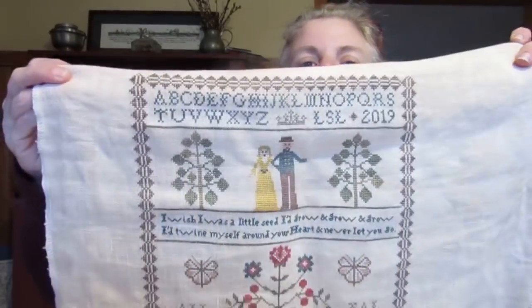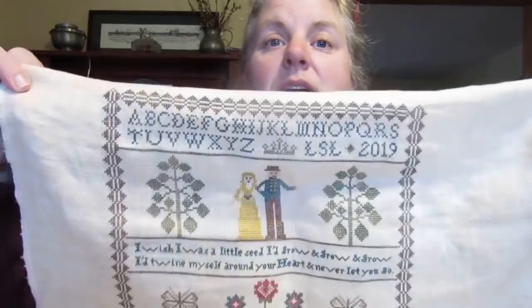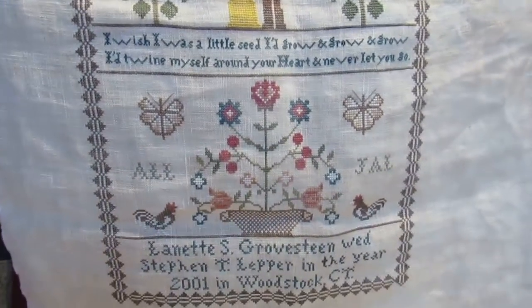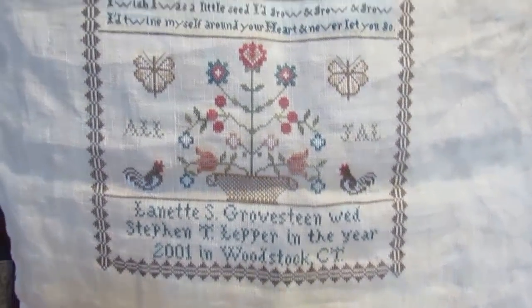So then we got home and it was Christmas, and I didn't have a lot of stitching time, but I had some stitching time. And so I then worked on my version of Never Let You Go by Heartstring Samplery, and I finished it. This was a complete surprise. I was not planning on finishing this one. I love that basket right there. So again, I have a frame for this one. Just a matter of finding the time to stretch it and get it done.